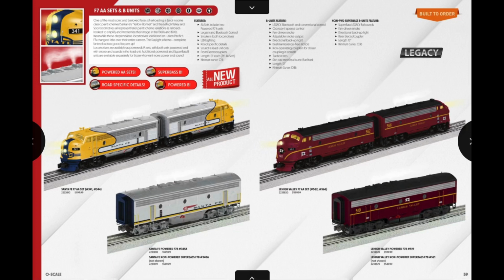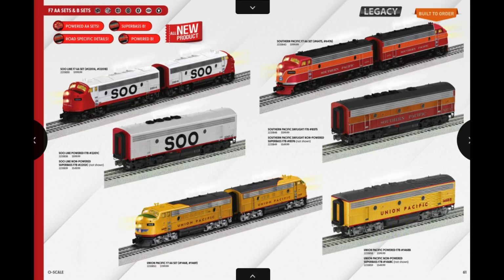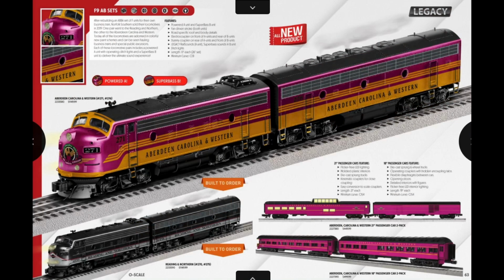super base B unit. On the first two pages, the first railroads offered are the Santa Fe and Lehigh Valley, followed by the Soo Line, Southern Pacific, and Union Pacific on the next pages. On the next page is something that's actually pretty interesting. They are some F9AB sets.